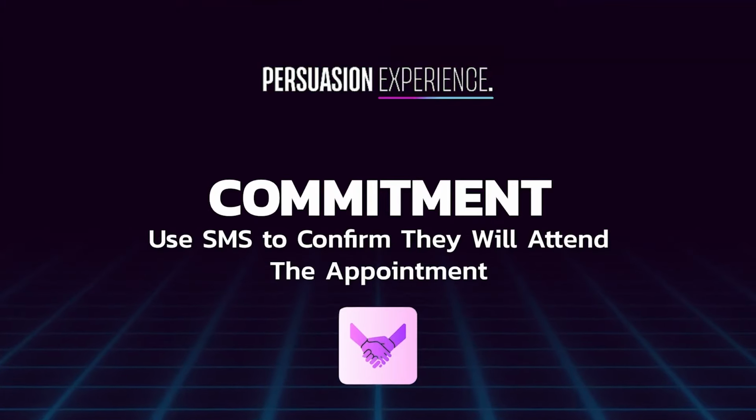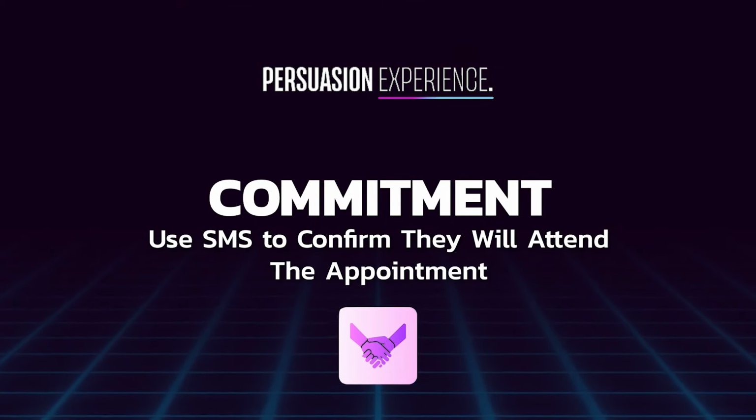Okay, the third one is commitment. So what you want to do, this is like what hairdressers and doctors do, where they'll send you a message to get you to confirm you're coming, right? So if you can get someone, like commitment and consistency, to confirm they're coming, then that's good.